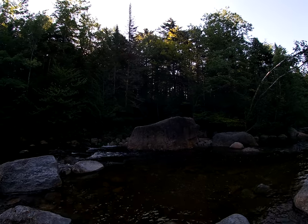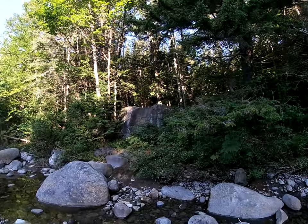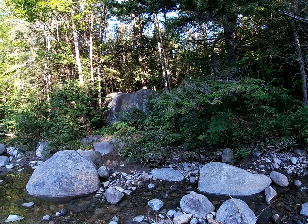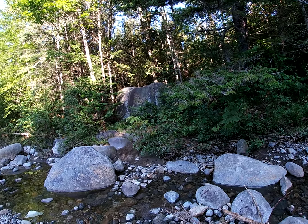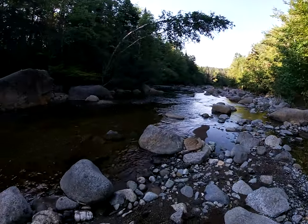Used to be a bridge here, went from that rock up to that rock, but a few years ago, big spring thaw or storm, some weather event, flooded this whole area, washed the bridge out, giant 2 foot thick slabs of ice on top of each of these rocks. Crazy, hard to believe.